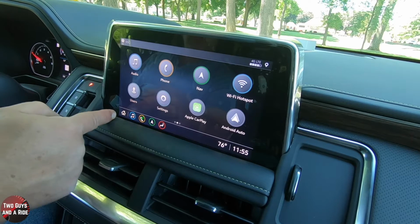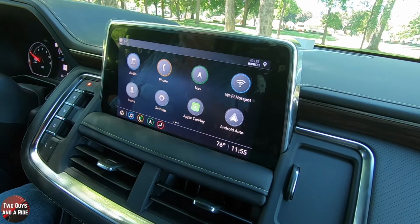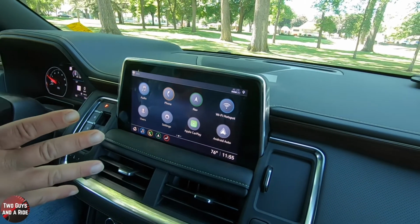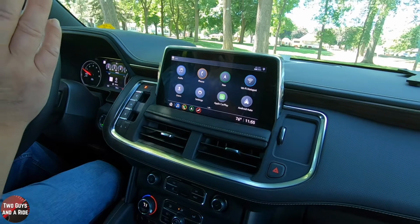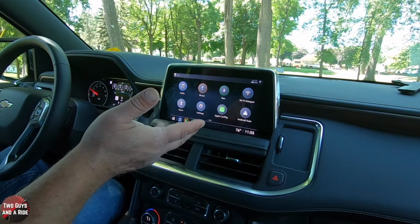Okay, so that's the infotainment screen. So much information packed into a small area. Beautiful display, easy to see, and just really fun to listen to too. That 10-speaker Bose system sounds great.